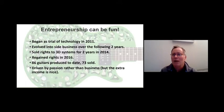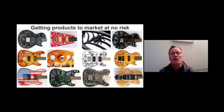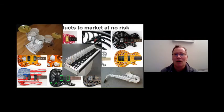I've just built number 86, and just to show you a range of them. So these are some of them, all crazy complex shapes on purpose, because as I said before, if I was making simple shapes, there would be better ways to make them. This would not be the way to make them. I've made guitars, I've made basses, and it made sense because I was doing the basses and guitars. I needed the rest of the band.